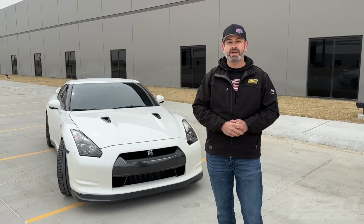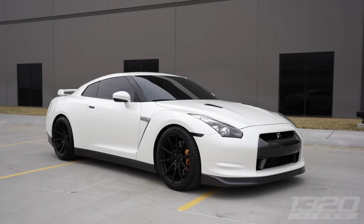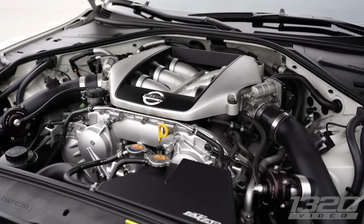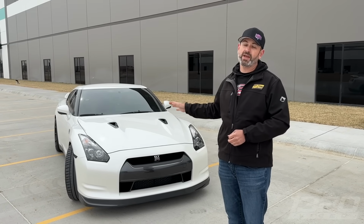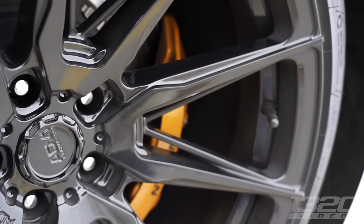This Nissan GTR behind me is a beautiful pearl white. It's extremely clean with only 26,000 miles. It's all-wheel drive and comes with a twin-turbo V6 if you're not familiar with GTRs. It's not stock. We'll get to that in just a bit. We've put these beautiful ADV1 wheels on here, the ADV 005s, and we've wrapped them in the Michelin Pilot Sport 4Ss.